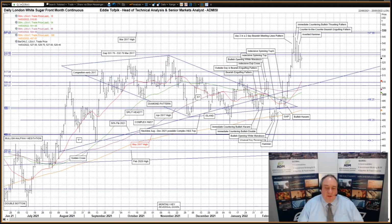ICE Europe white sugar in London. The market made a big deal out of the breakout of the September 2021 to February 2022 lopsided diamond pattern. A number of false breaks in both directions, including a gapping changeover, until 3 weeks ago the market made a gapping move higher through all the moving averages, and finally 2 weeks ago punched up over the 2021 high of 530.60 and filled in a gap between 531.70 to 532.70 left over from March 2017.